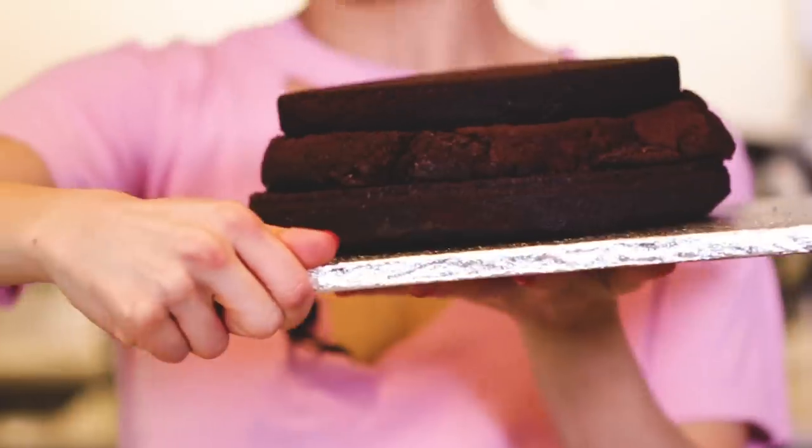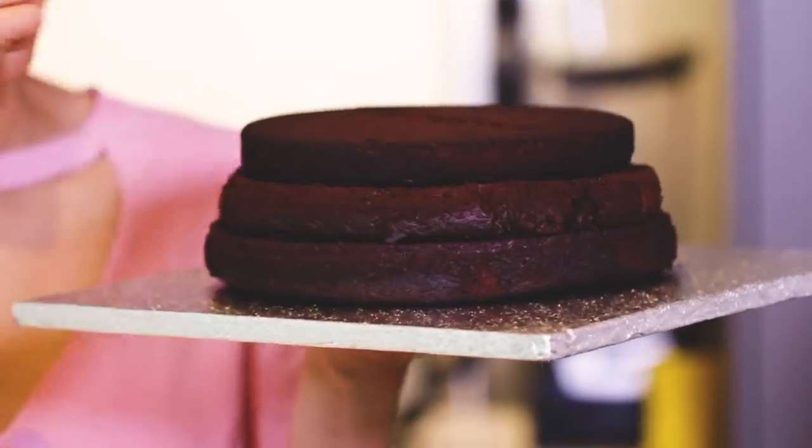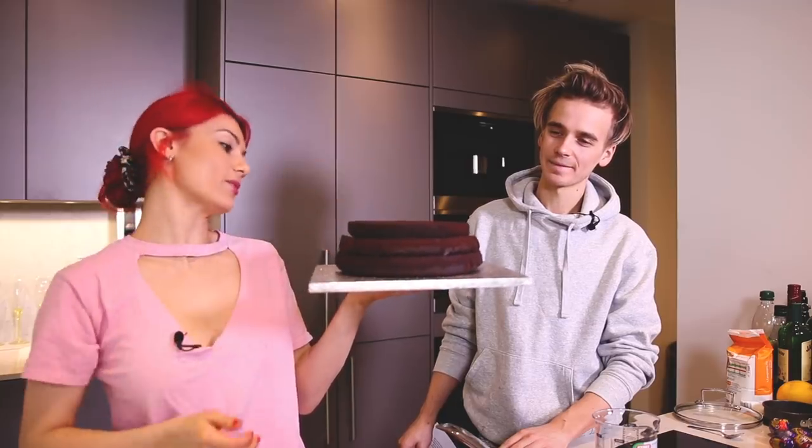Right. We've done our brownie, which looks absolutely impeccable. Look at that. So we now have three tiers of brownie. That is pure brownie right there. And it goes from biggest to smallest.